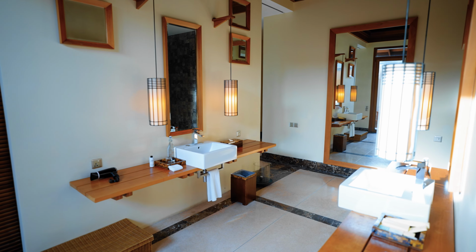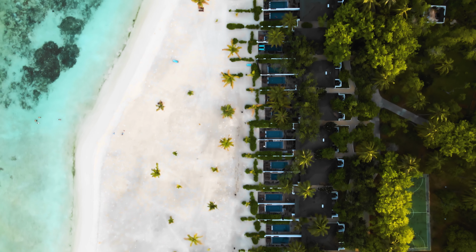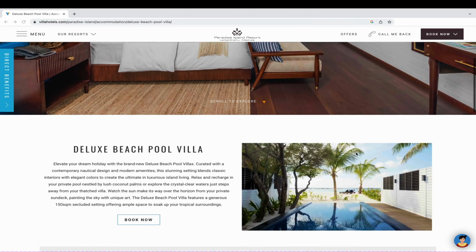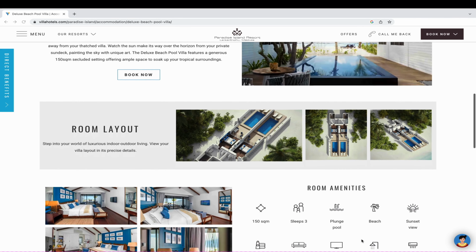They've actually started to do renovations across the beach villas, and so many of the beach villas are already done today. You can go check it out on the website. If you look at the beach pool villas as well as the deluxe beach pool villas, those have been renovated and are a completely different style. So we're excited to see as those renovations come towards the water villas and across the property.